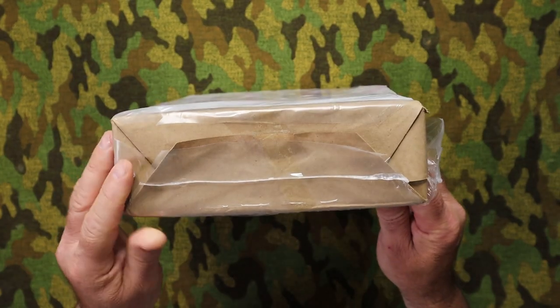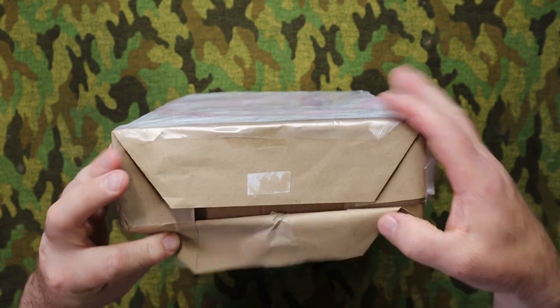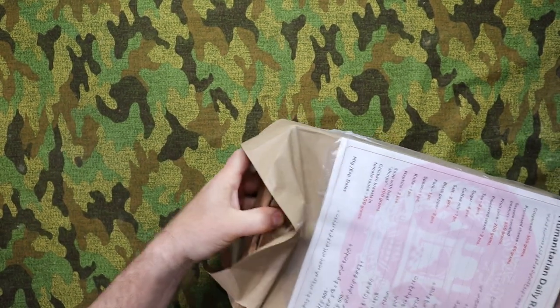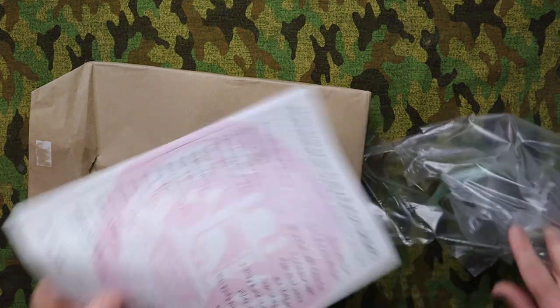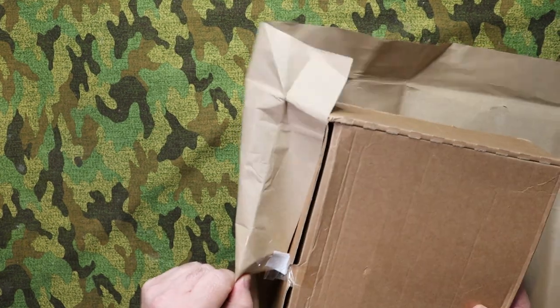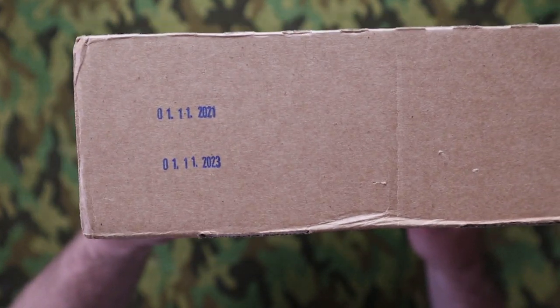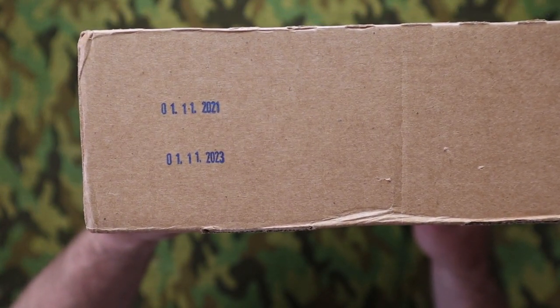Alright, you can see on the bottom here where Australian Customs have opened this ration for inspection, so this will be our point of entry. There is actually something on the outside of the carton, and that is the date of manufacture, the 1st of November 2021, and the best before, which is the 1st of November 2023. So it has a 2-year shelf life.